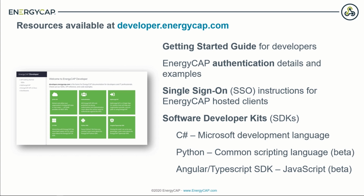And finally, we have links available to our software developer kits. We have 3 of them available. One is really our primetime SDK, and that is our C# SDK. C# is a Microsoft development language, and it's actually the core language that we use under the covers for the business logic of EnergyCAP. We also provide two beta SDKs, a Python SDK and an Angular TypeScript SDK.